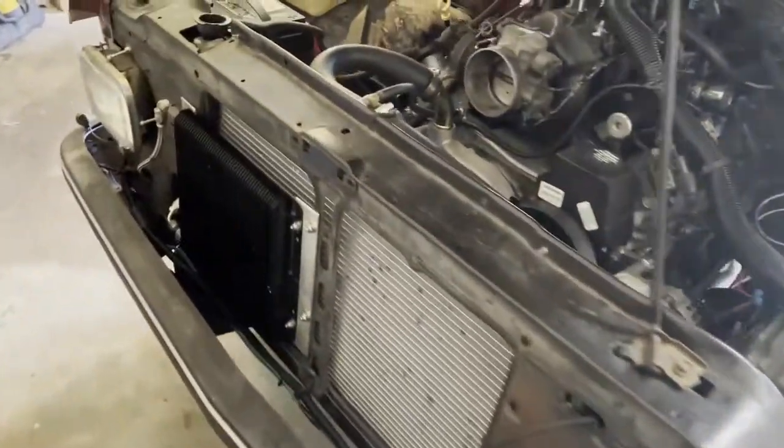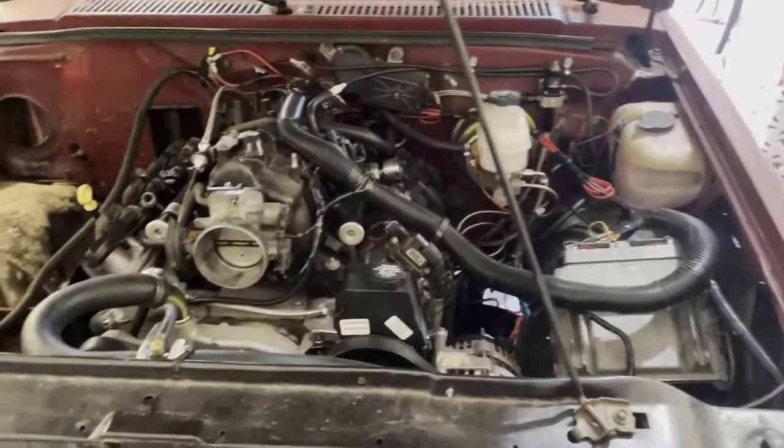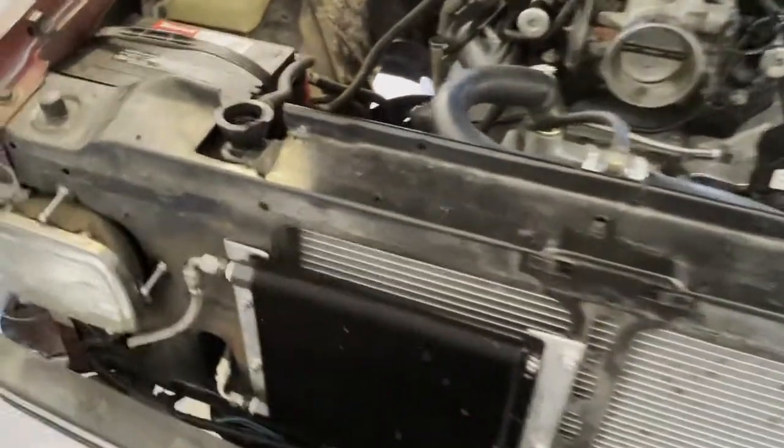All right. Sorry, there's somebody's dog freaking out because FedEx is delivering to my neighbor across the street. But yeah, I got a little excited, started pulling stuff off.